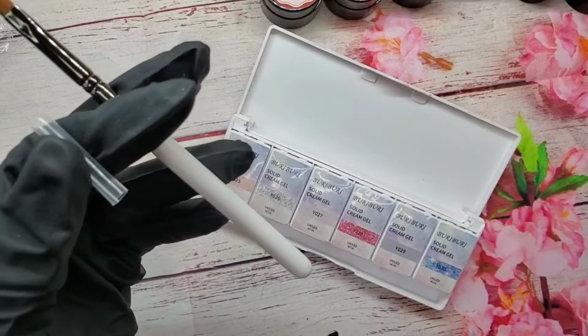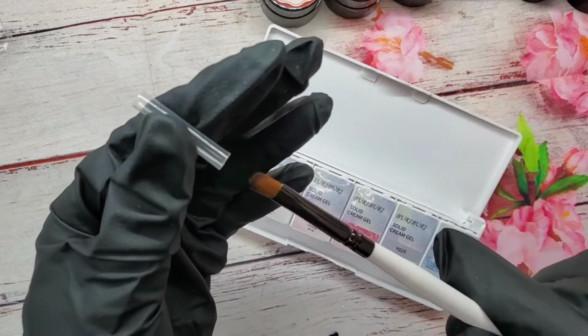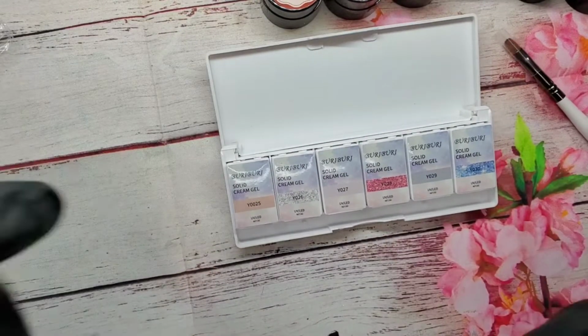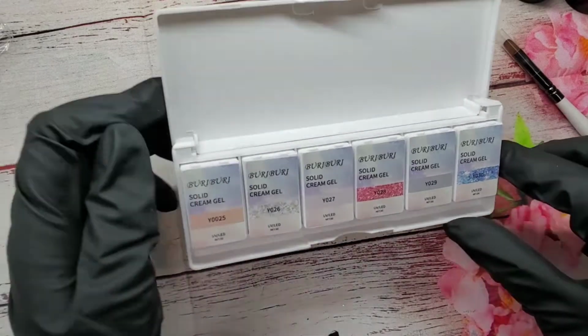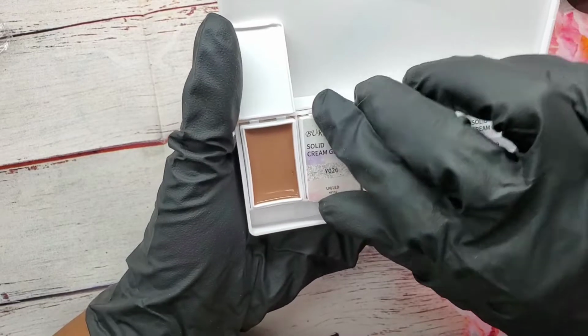So right now I'm just showing you the 2 different brushes that I received from them. One came with this palette, and the other one came with the one that was in the box. So I will open them up and show you what they look like, and then we're going to go ahead and start swatching.